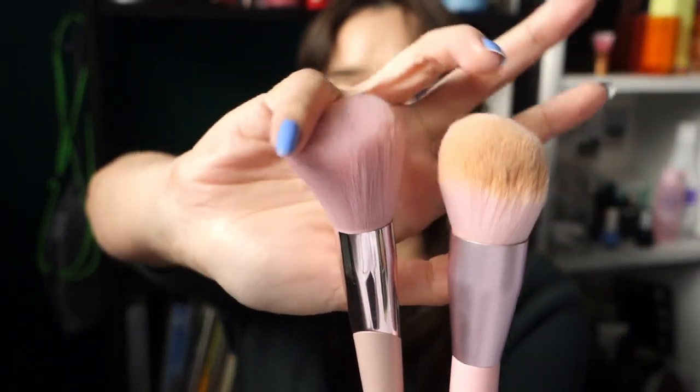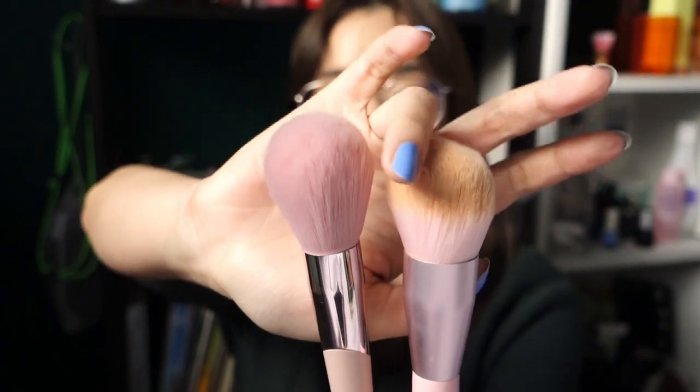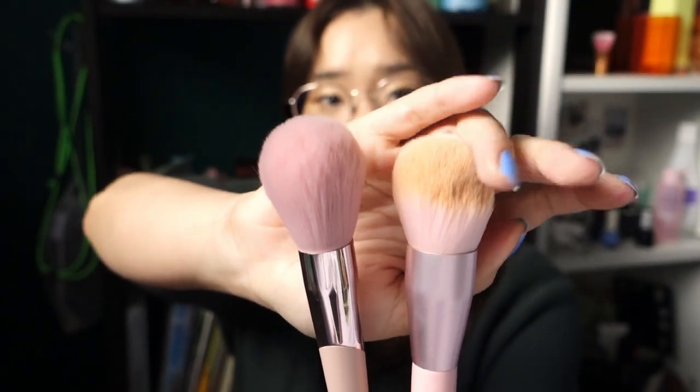Stellar product for me. This powder brush actually reminds me a lot of the Fenty one, the setting brush from Fenty, the 170. It's also pink, and it also has that same sort of shape, although the Fenty one is a lot longer and looser compared to this one, which is more densely packed. The Fenty one is obviously a lot more expensive, so this one might be a really good alternative for this Fenty setting powder brush. Don't get me wrong, it's not the same at all, because the Fenty one has a lot more give, which means that you can actually swirl around on your face.